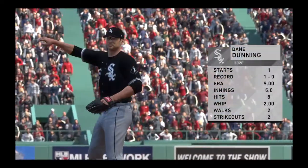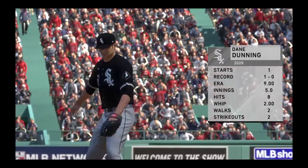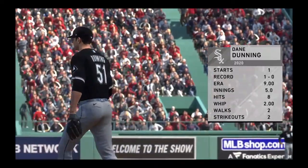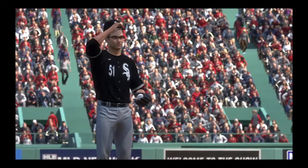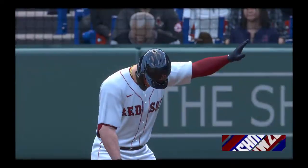Dane Dunning, a right-hander from Florida, gets the ball as the starter here. What's your take on him, Dan? Hey, Matt, you can only make your first major league start one time, and boy, did he make the most of it. How about he starts his first game and he gets a win? Not a bad way to start your career off. And he's going to try to make it 2 for 2 and try to win this one today.